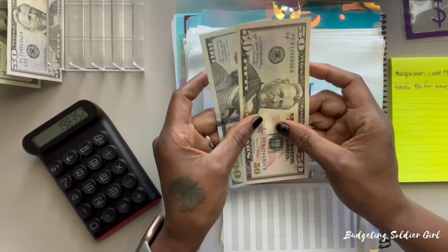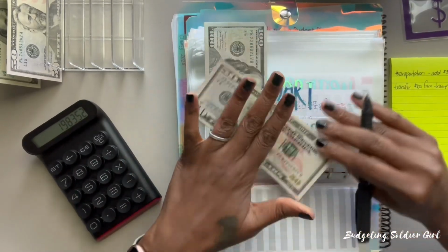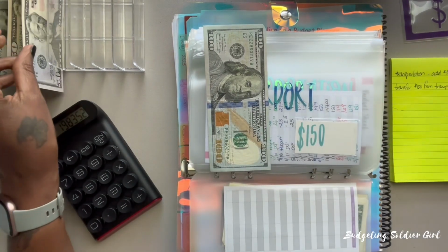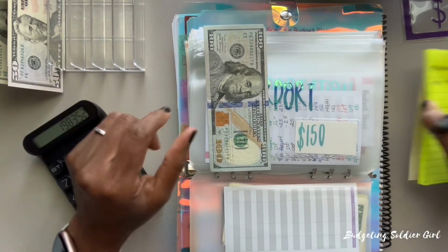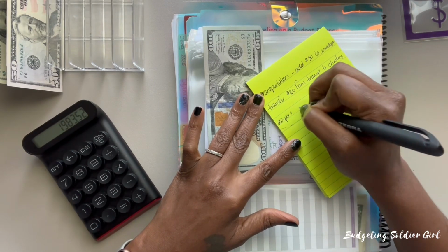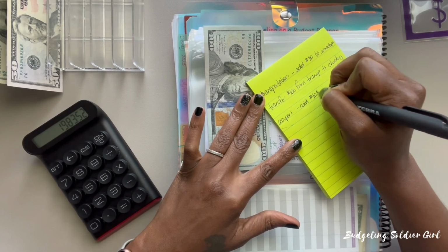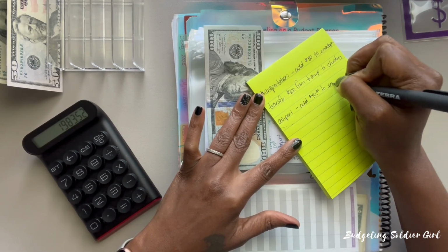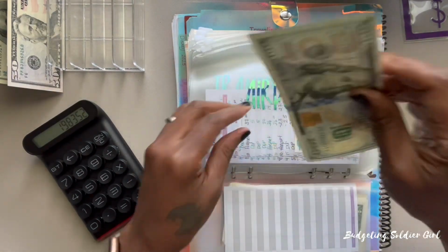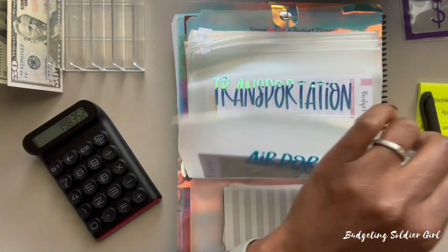And in airport, I have $150. And so what I would do is put this here and write myself a note. Airport, add $40 to envelope so I don't forget. And that will leave us with $140 for our airport envelope.